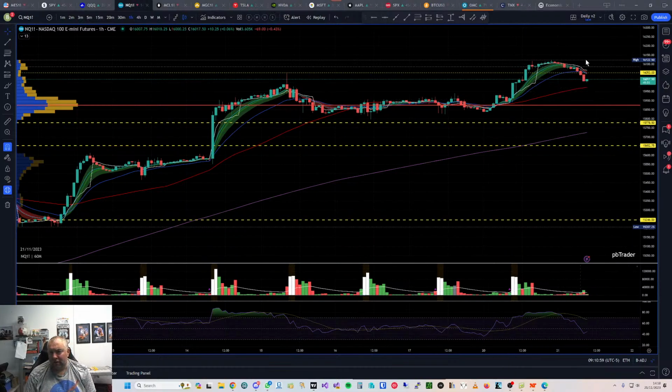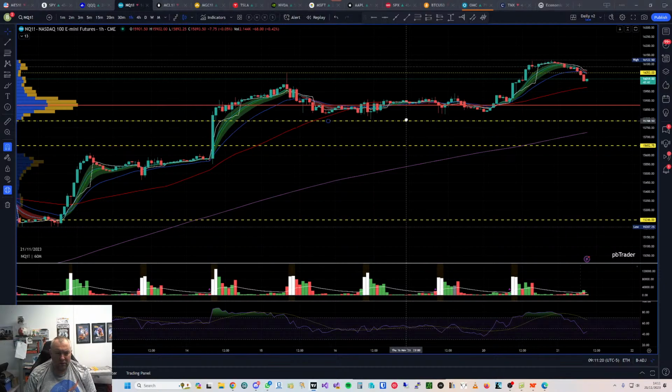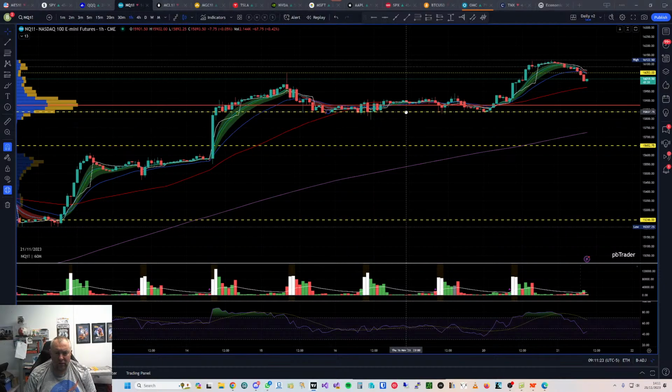If we see a possible break and retest long there, heading towards all-time highs, below the moving averages as well, and that pivot. So if we come back up to 16.053, potential reject area. And then for the bounce, 15.840, 15.837 as a potential bounce.